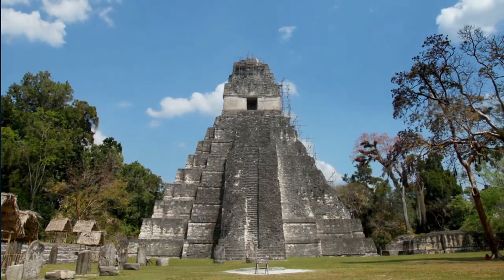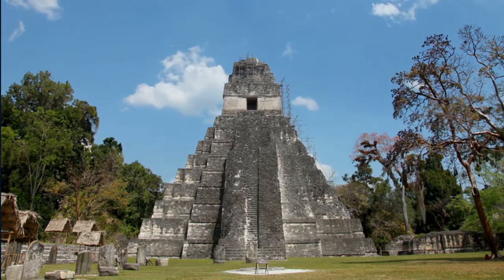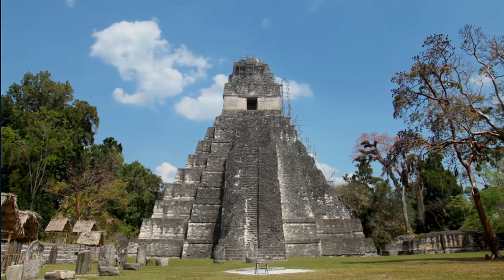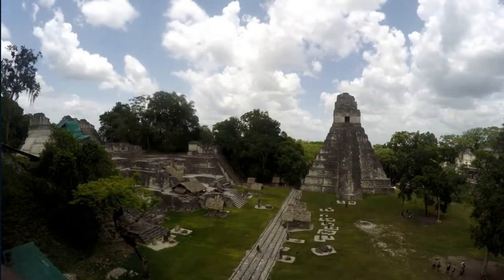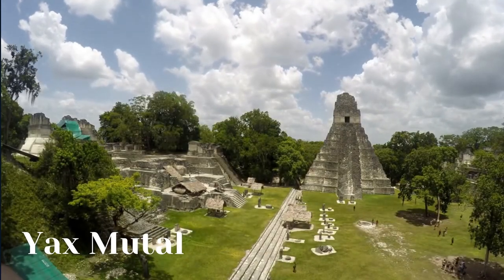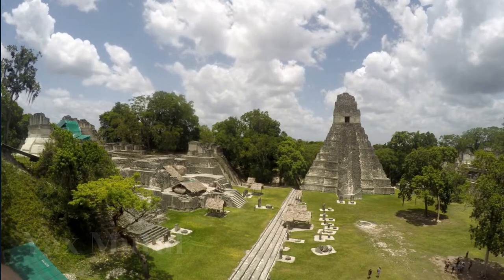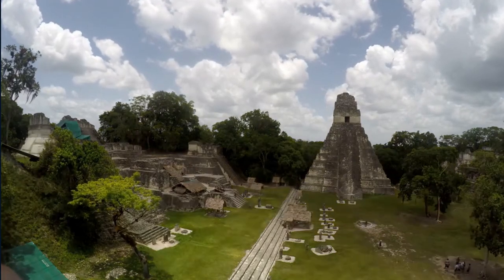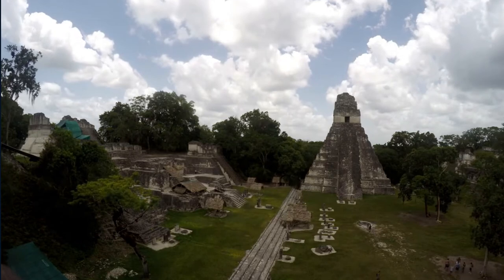Located in northern Guatemala, Tikal is an ancient Mayan city surrounded by rainforests in the province of Yucatan. The city was inhabited from around the 6th century AD through to 10th century AD. In ancient times, the city was called Yakmuta. Temple 1, also known as the Temple of the Jaguar, is part of a larger group of buildings. This arrangement of buildings is called the Twin Temples Complex.